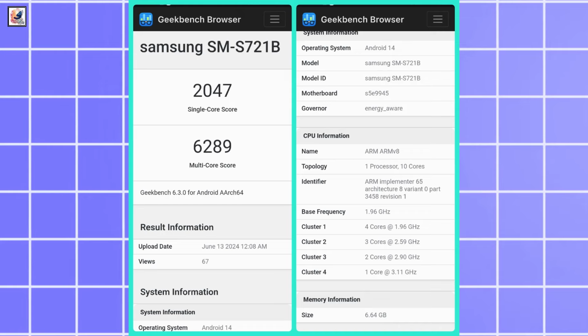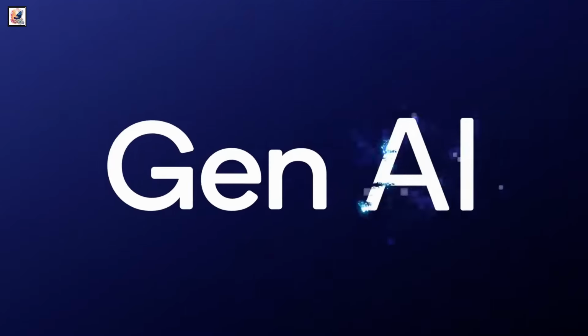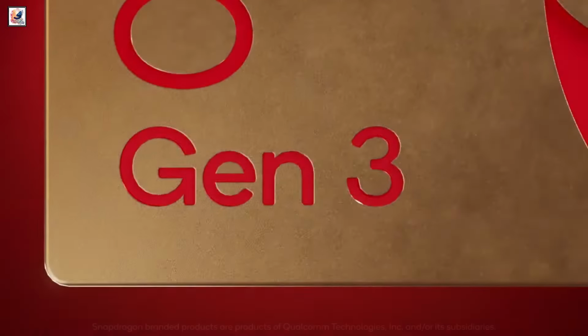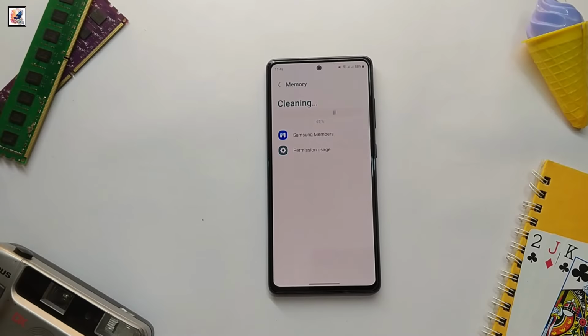The smartphone is tipped to be powered by the Exynos 2400 SoC. The tipster also shared that it could get a Snapdragon 8 Gen 3 chipset, but I think this FE will use only Exynos globally.